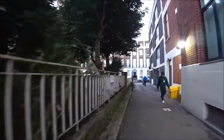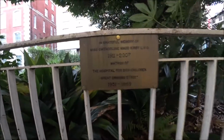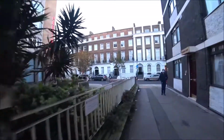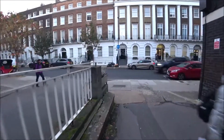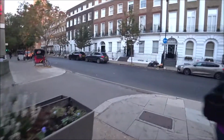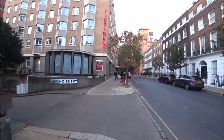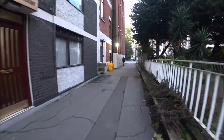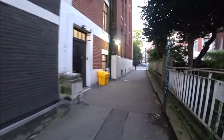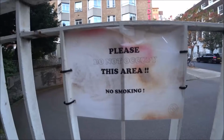And another little alleyway here, leading out of the square, which has no name at all. So that's taking you up to Russell Square there, and that's the President Hotel. Nothing really to see here. Just see a sign here, this made me laugh. Please do not occupy this area.